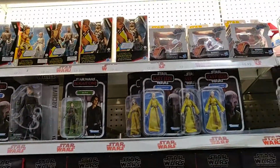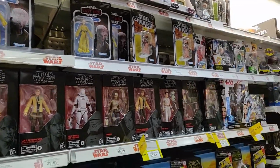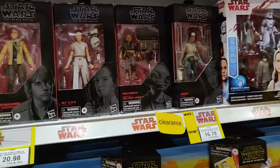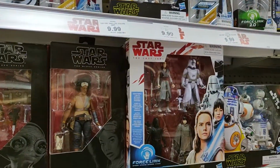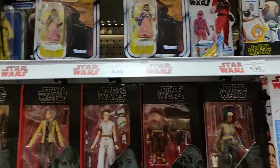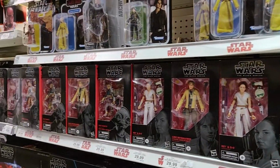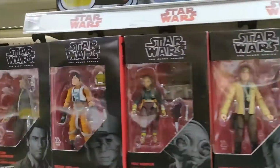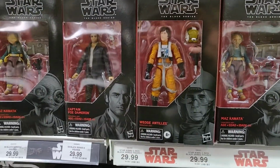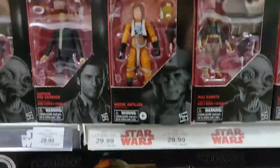Same old stuff. There's really nothing new. Oh, this is just sad. This Last Jedi 4-pack is finally on clearance for $17. Meanwhile, you have the Pig Warmer Hall of Fame right here. Can't believe Wedge Antilles is also a pig warmer. I've seen this around at so many other stores. Too bad to pick them up at full price. Poor Wedge.